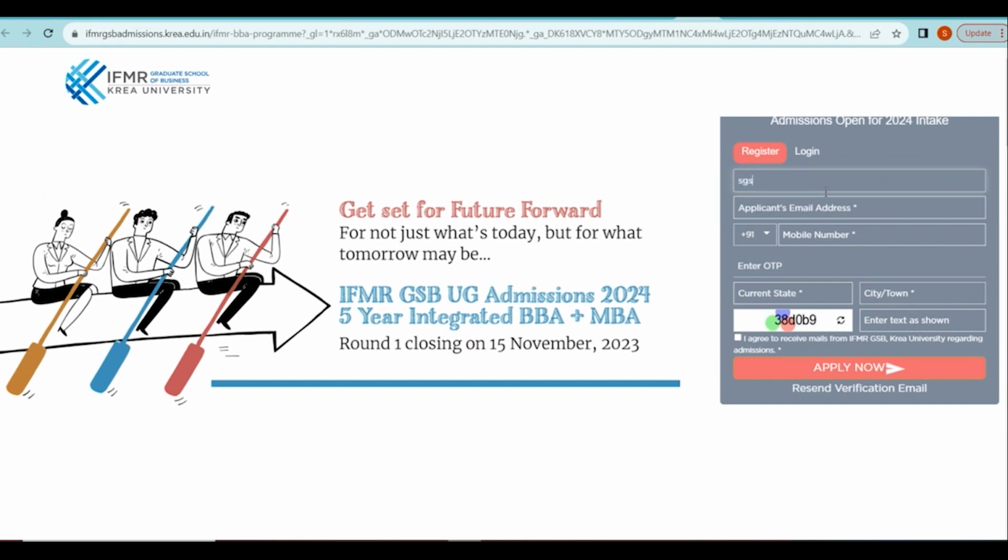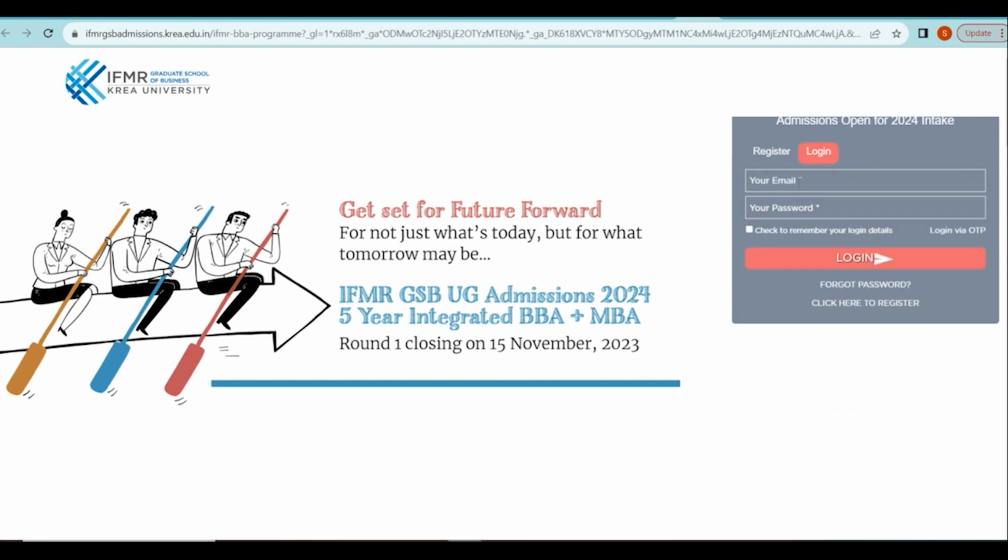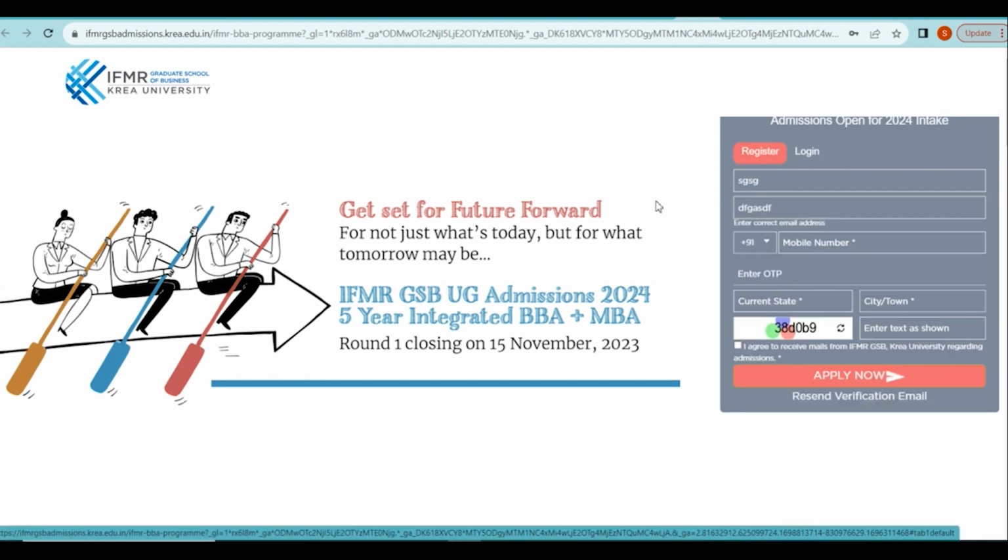As a first-time applicant, you will need to register with your name, phone number, and email ID. Soon after, you will receive an email for verification. Once verified, you will get access to a user ID and password that will help you log into your application portal. Once logged in, you can start your application.